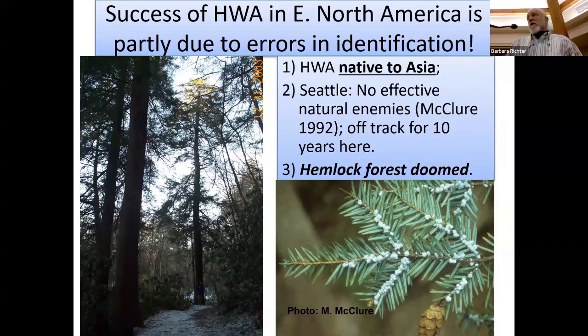And this threw us off ten years, because we thought there were no effective predators. And we thought that the hemlock forest was totally doomed.